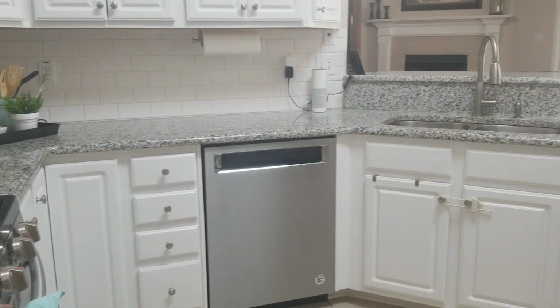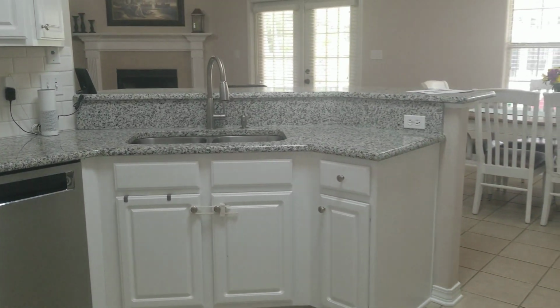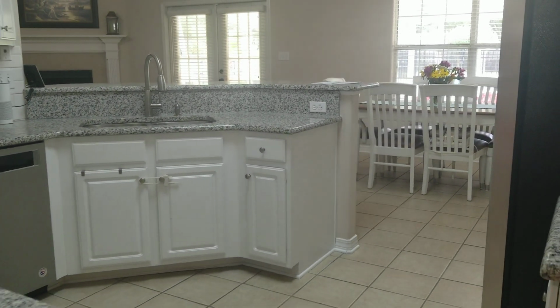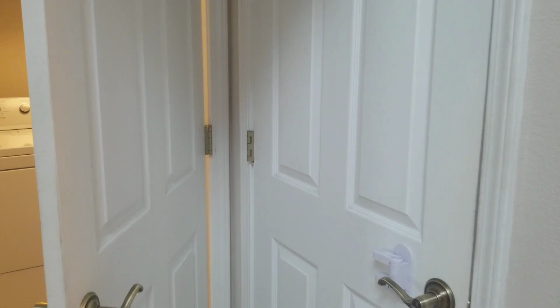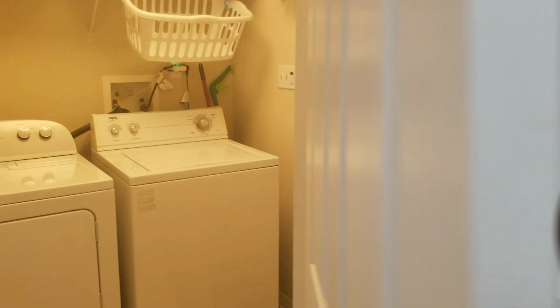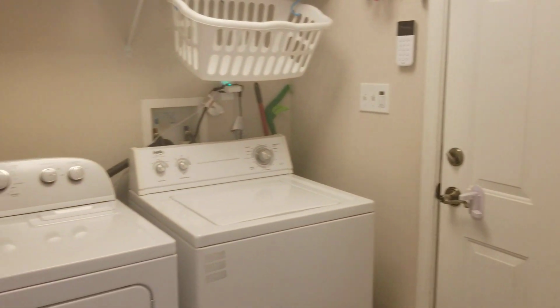So they definitely upgraded the countertops and added a subway tile backsplash in here as well. So nice open floor plan here. They do have a pantry as well. It's just behind this door right here into the laundry room that leads to the garage access right over here.